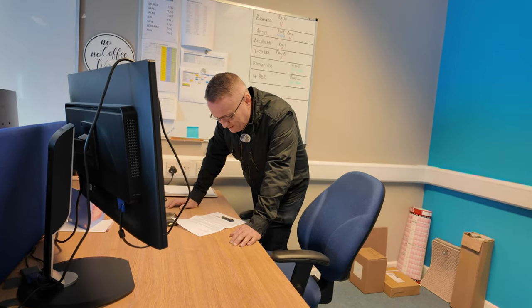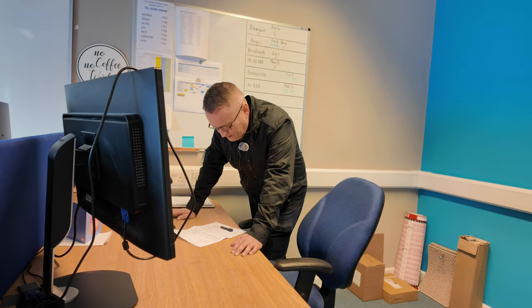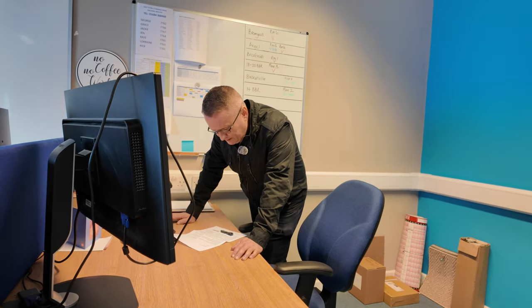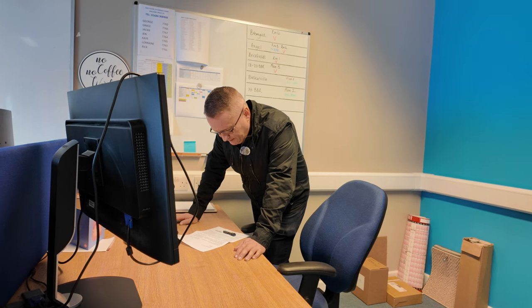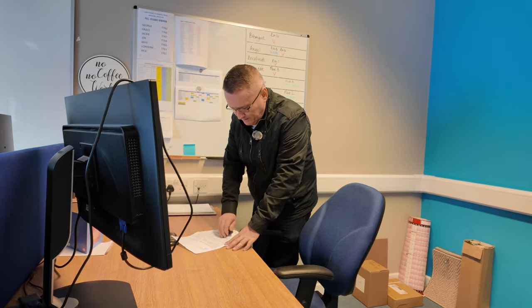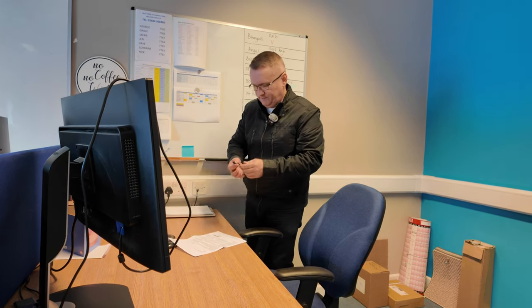Any credit you have on your meter will not be lost. Once you've charged it, put it back in your meter and the top-up will register and you'll be able to see how much money you've got left, how much energy you've used and your current meter reading. Remember, your key will only work in your meter. Okay, so we need to go in. Before you charge your key, put it into your meter to initialise it.